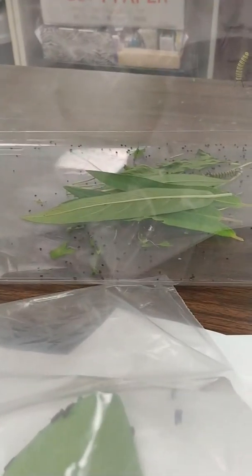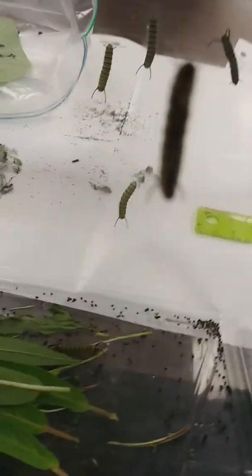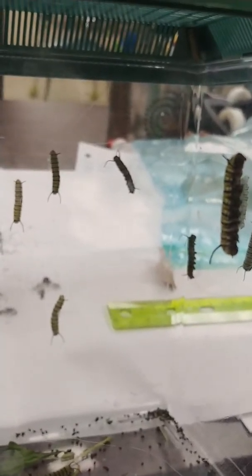In here, right across from these, are some Monarch caterpillars. I've used both hands. This is the underside of one. I don't know if I can focus. I can focus, but you can't really.